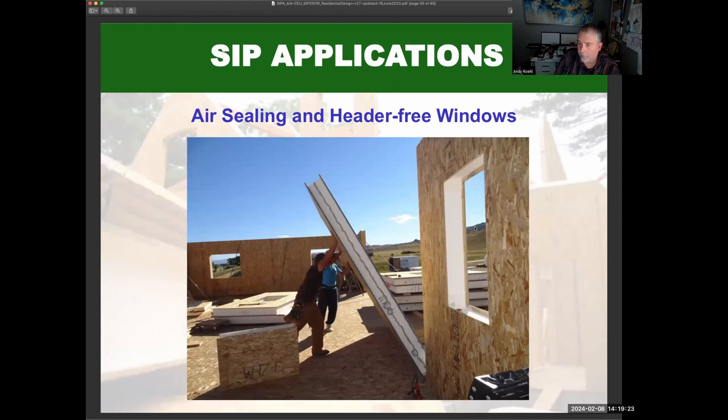Air sealing and header free windows. This just shows how this window here is just a cutout in the opening. They'll come in and buck frame that with 2x, and it's ready for window installation. You'll see here on these panel joints, they've got a continuous bead of sealant through here as well as around. These are the wire chases that are factory inserted, which is a continuous piece that goes around to be able to feed wiring through, just like you would in a conduit, just built into the wall itself.